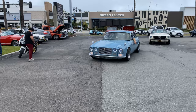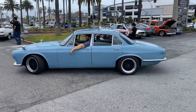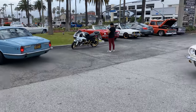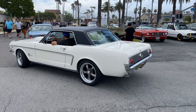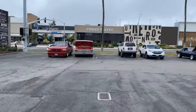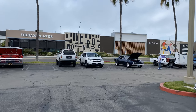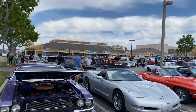This guy. V8 Jag. Cool car. It's not the same car though, but man, it's very nice. Mustang 66? 65. People are starting to roll out. There's a Challenger. Big crowd over here.